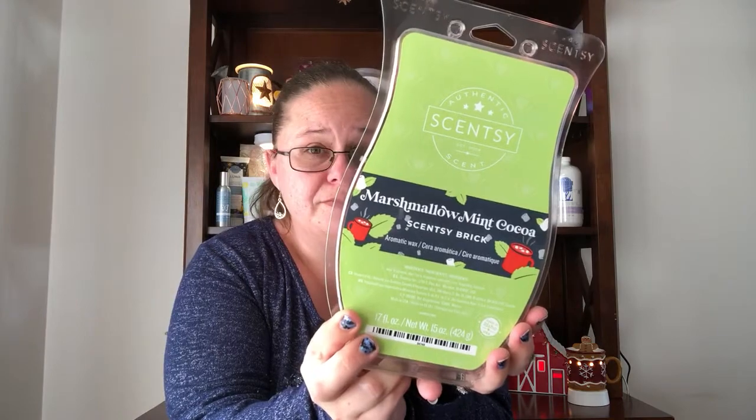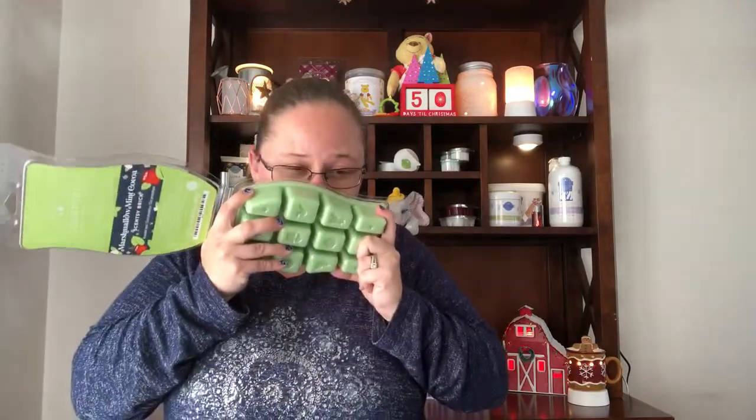It legitimately smells exactly, again, the way that you think marshmallow mint cocoa should smell. Actually, I would say it even smells better. The description on this is cozy up with a mug of hot chocolate as airy marshmallow and peppermint float above a rich layer of creamy cocoa. I truly didn't think I was going to like this, but my God, I like this.